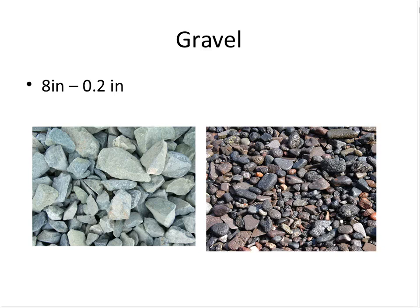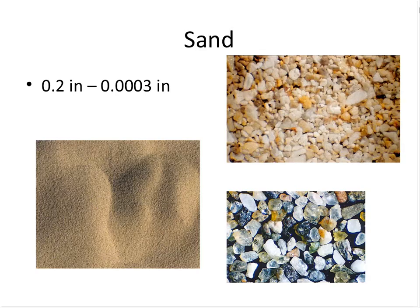We can have the same thing for sands. Sands are much smaller, 0.2 of an inch down to 0.0003 inches, which is really about down to the last particle size that you can really see. I'd probably be challenged to see anything that small, but you're getting down below what you can see with your naked eye. Those are your sands, and again, sands can be angular, like the one up here, and they could be more rounded. They may not just be the typical beach sand that you've seen. They may be made up of different sand particles, different minerals, different kinds of silica, different colors, but nonetheless, that's the same particle size.